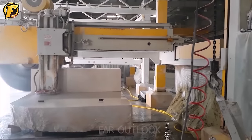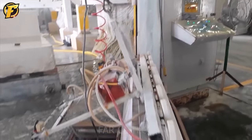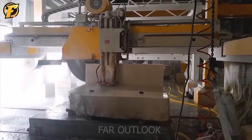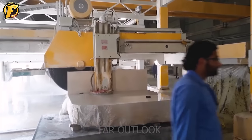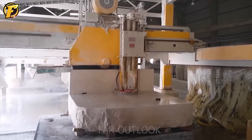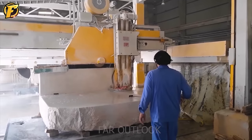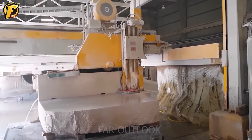Marble Barsanti 1600 is equipped with extremely sharp blades and powerful motor, making stone cutting easier and faster than ever. The machine can cut stone slabs up to 320 centimeters by 200 centimeters in size and up to 200 centimeters in thickness with high precision and smooth surface.